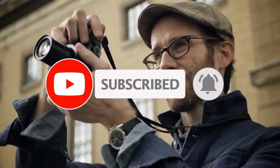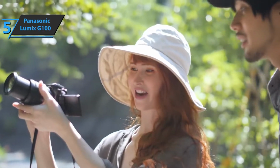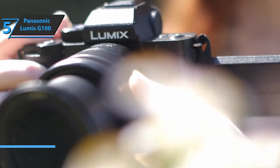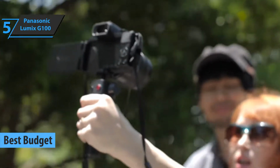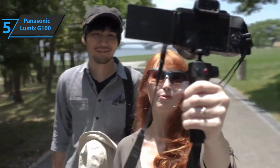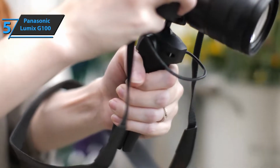Now let's get started. If your goal is to save some money without losing quality or performance, we say check out the Panasonic Lumix G100, also known as the best budget beginner camera that can be found on the market in 2022. Specially intended for vloggers and content creators, this fella is the right tool you need to share your story. Thanks to its super lightweight and compact body, the G100 eliminates the need for bulky photo equipment.